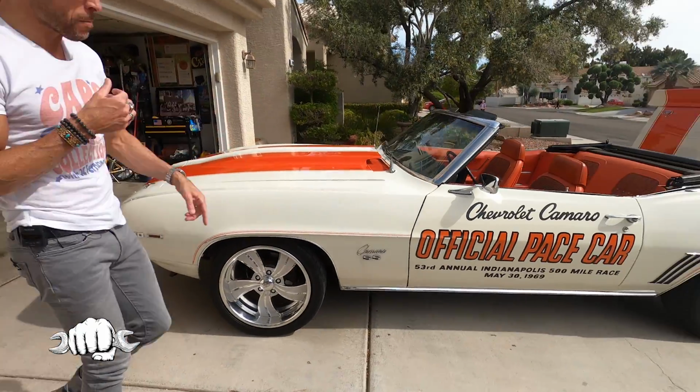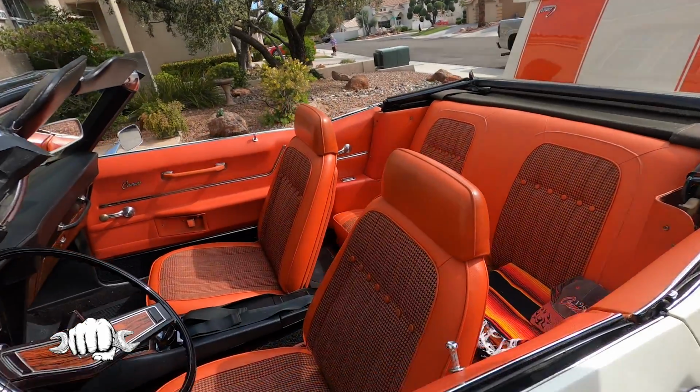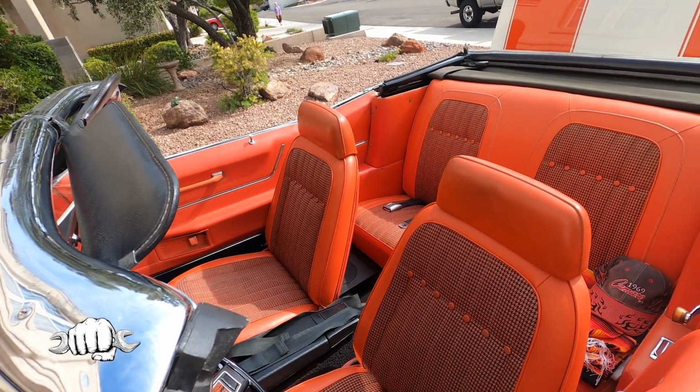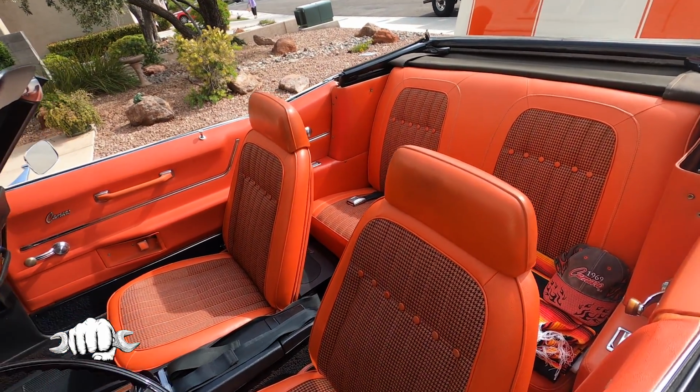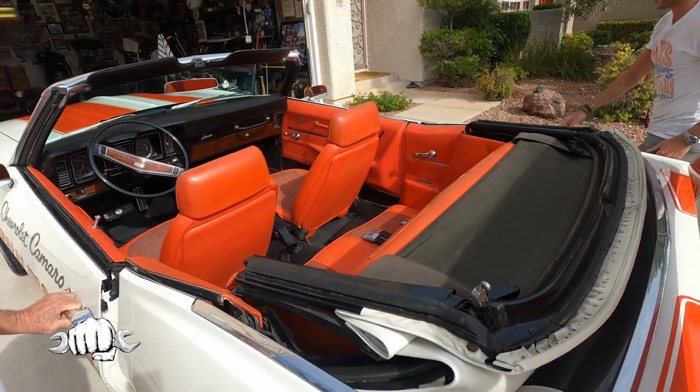Let's break down the inside here, because the interior with the houndstooth is gorgeous, man. Go ahead, open that door. Here, bro, you sit here. I'll sit on the passenger side. Okay, I'll let you.